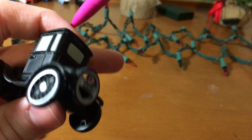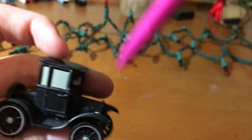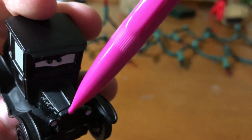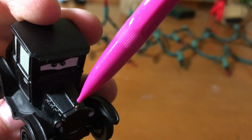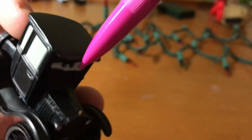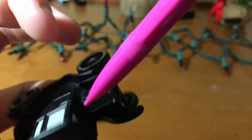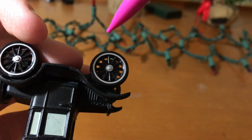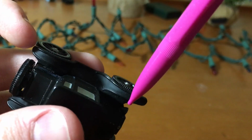Nice windows on the back and on the sides. Little gold hood ornament, if you can see right there. I think those are called air vents. I'm not too sure on that. See them on this side. Whoa! I think that's pretty much it for the model.